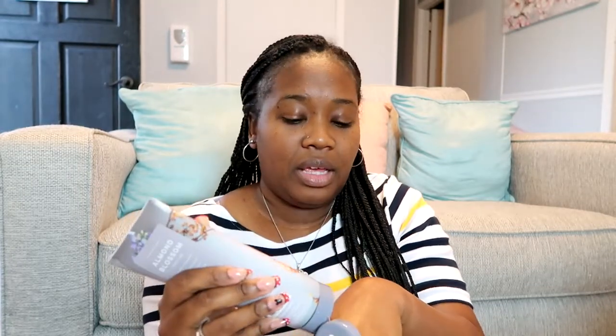See? This is more of my scent. It's sweet and it's floral, not too floral. Guys, yeah, this is good. I see why this is so popular and why this always stays sold out. I'm trying to get my hands on this in the body mist. Guys, if you love me and you find the body mist or you have it, send it to me. I will love you forever.